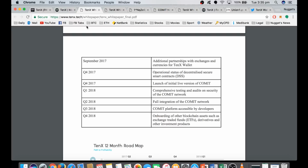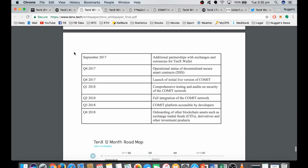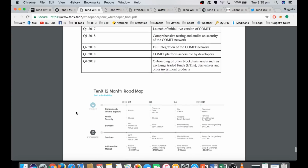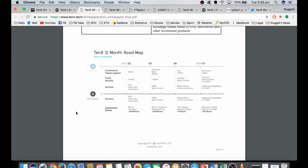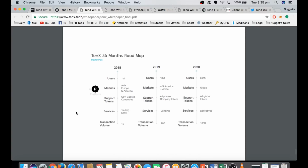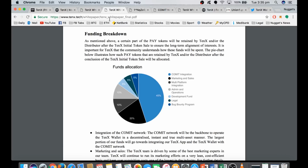So, just jumping over to the white paper and the roadmap now. These guys are hoping to have an initial live version of this Comet network in Q4 this year, and full integration of Bitcoin and Ethereum by Q2 next year, which is really exciting. There's the 12-month roadmap and the 3-year roadmap, and check out their white paper if you haven't already for a more detailed view.